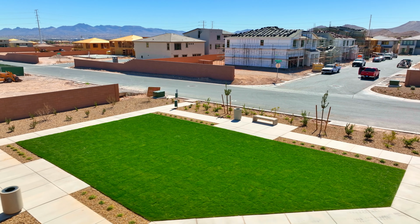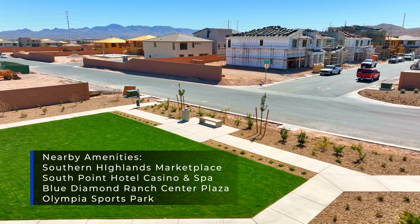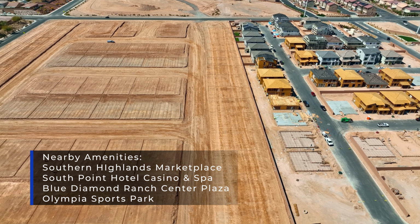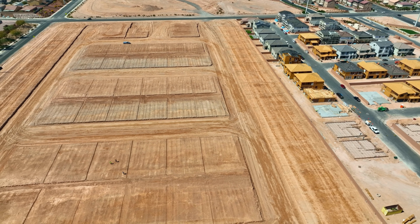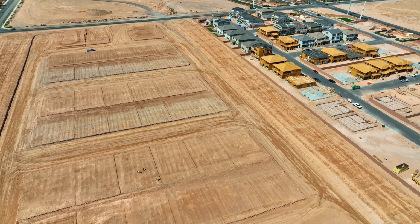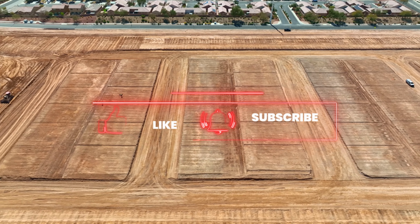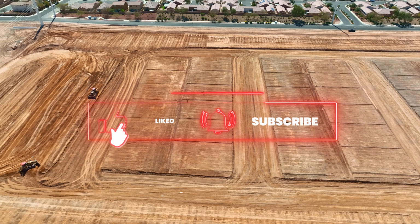Nearby amenities include Southern Highlands Marketplace, South Point Casino and Spa, Blue Diamond Ranch Center Plaza, and Olympia Sports Park. Currently, a little bit over half of the community at Hayford is already sold. Once the Hayford Collection is fully sold, they will start selling homes in the adjacent community shown here.